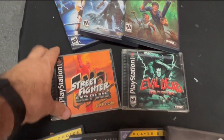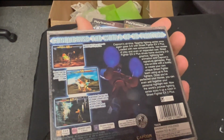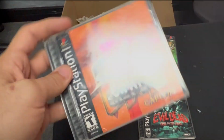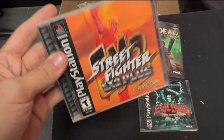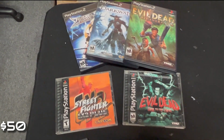This Street Fighter EX2 Plus is a 3D fighter from Street Fighter, which is very uncommon. The last one sold on eBay, fully complete with the reg card, was $120. So that's wild. 120 bucks, about 50 bucks on that one.